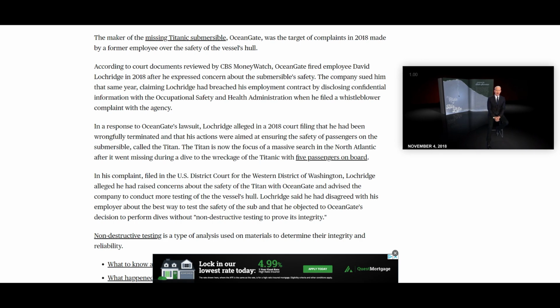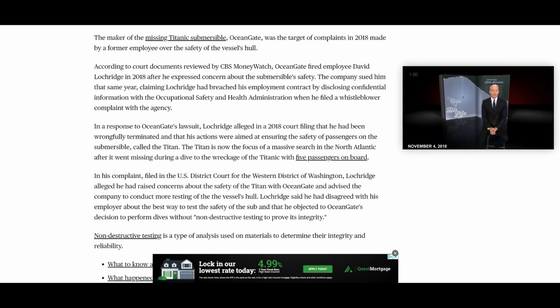So that's what I was able to dig up regarding the whole Titan submersible thing. The whole thing is a clusterfuck. It's very sad. I don't know what else to really say about it.